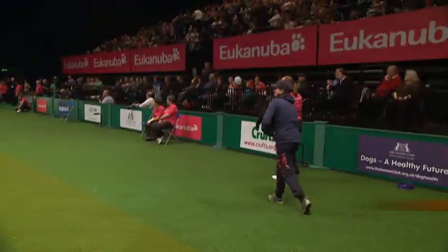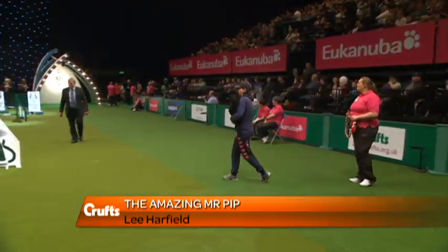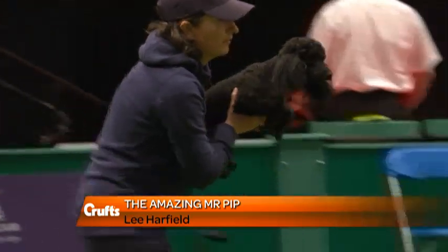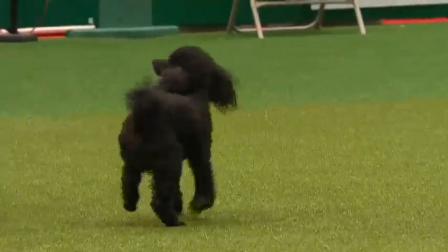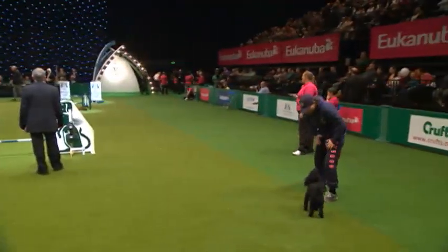We picked the toy poodle, 4 years old. The amazing Mr. Pip. This is Pip. The amazing Mr. Pip, 4 years old, toy poodle, Lee Harfield from Wantage.